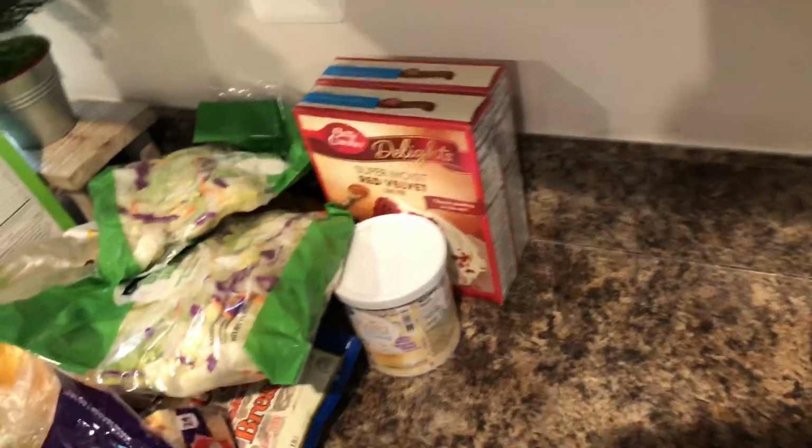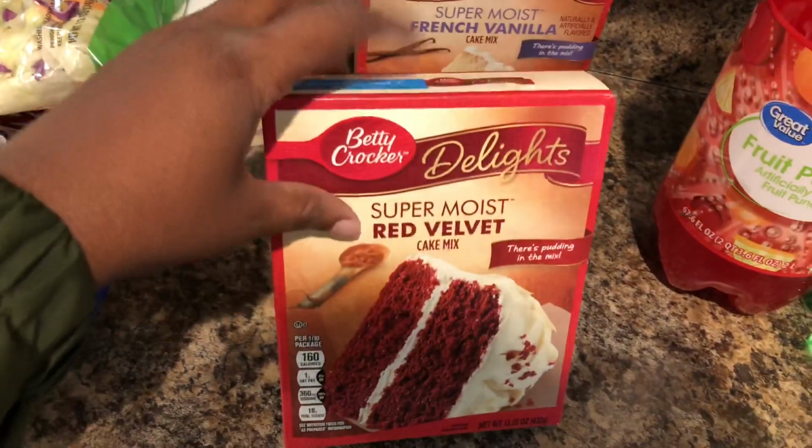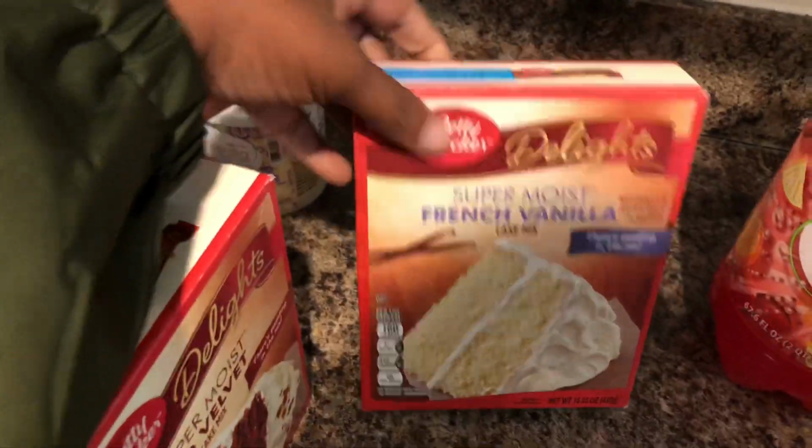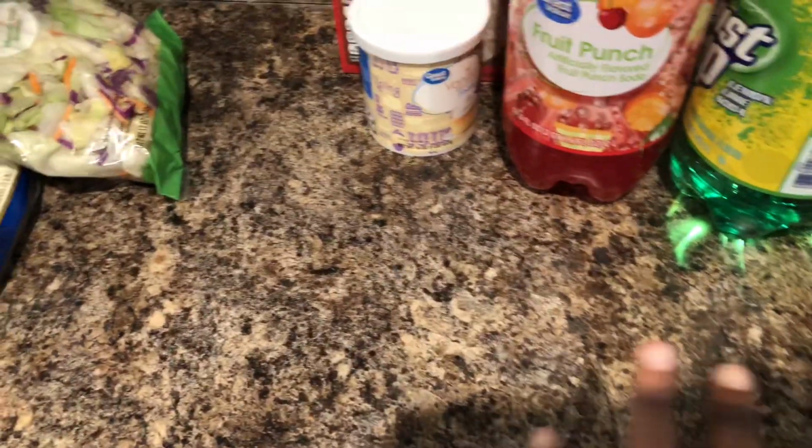And then for the cupcake, I'm doing red velvet. I have another one somewhere in the pantry, and then I'm doing French vanilla. And then I got this frosting. I think I got another frosting. And that's it for the party.